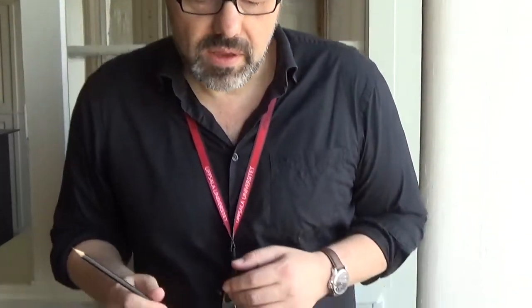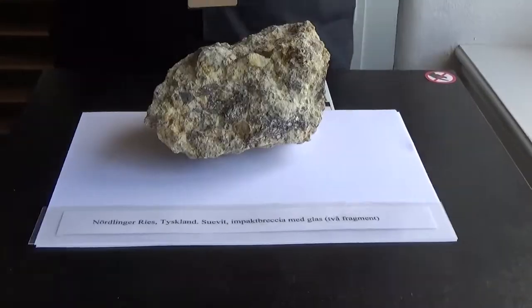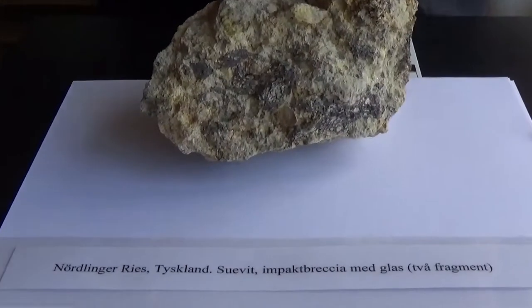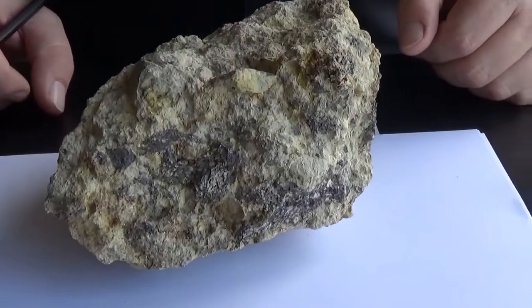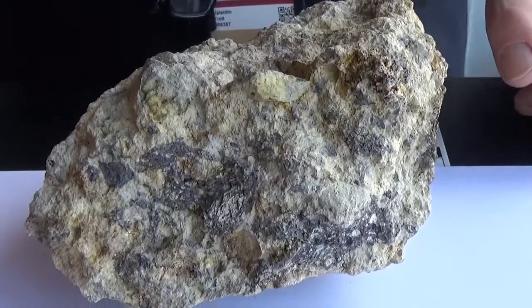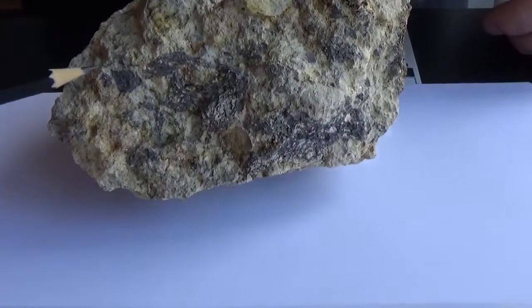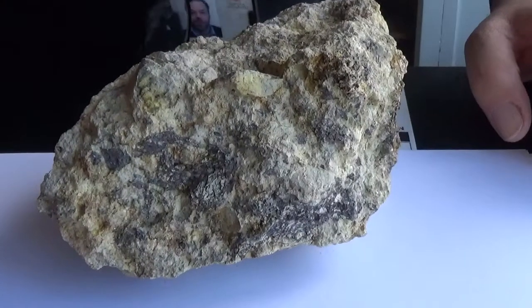And here I've got a specimen from the Ries impact in Germany, in southern Germany, in Bavaria, and this impact is about 15 million years old, and this is a Suevite. It's a name that's derived from the local area, Swabia, therefore Suevite. And here we have this impact breccia.